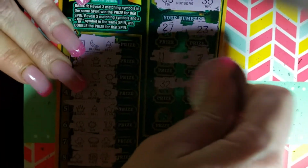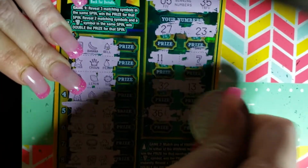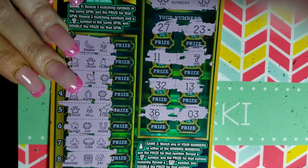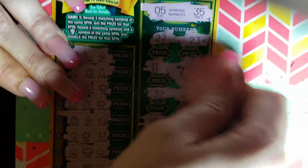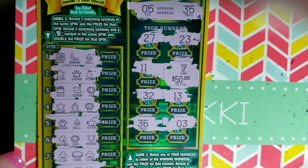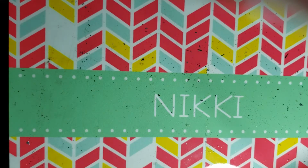See if we got a matching number. Come on. We need a 5 or a 35. Nothing. All right, so let's see what we got under our 7. $50! What? Woo! There it is, folks. $50 win.